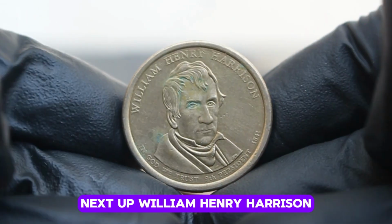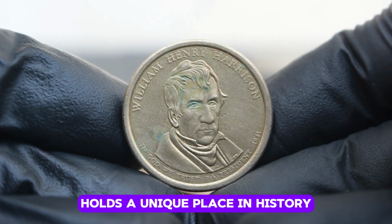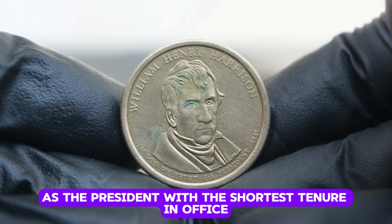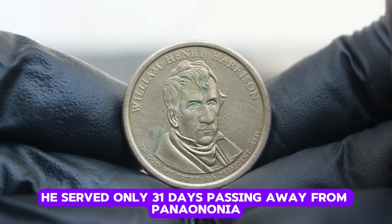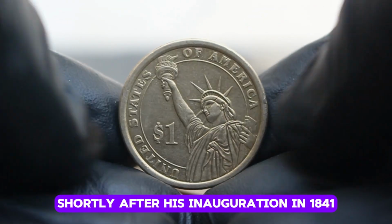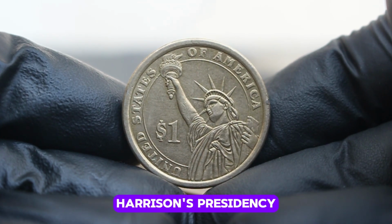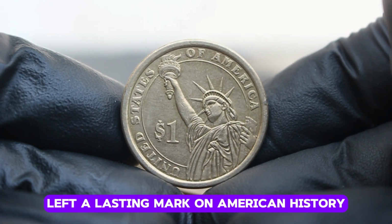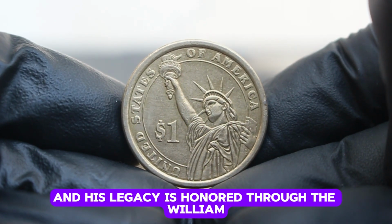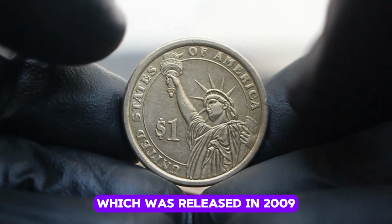Next up, William Henry Harrison, the 9th President of the United States, holds a unique place in history as the president with the shortest tenure in office. He served only 31 days, passing away from pneumonia shortly after his inauguration in 1841. Despite his brief time in office, Harrison's presidency left a lasting mark on American history, and his legacy is honored through the William Henry Harrison presidential dollar coin, which was released in 2009.